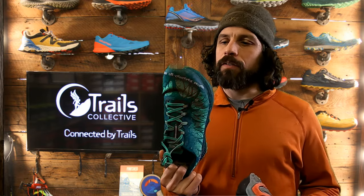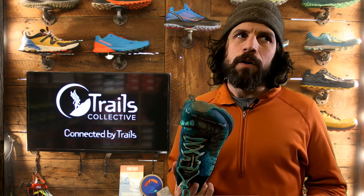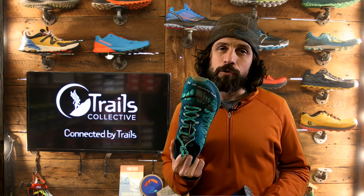The Merrell Agile Synthesis X, also similar heel to toe ratio, fairly light, fairly soft underfoot. I just feel like the Saucony has proved to be a bit better in terms of durability, a little bit smoother, softer underfoot, and just a little bit more protective, particularly in the Merrell shoe here. When I got over some rocky terrain, I was for sure feeling the shots and the rocks. A little bit better protection in the Saucony Mad River.